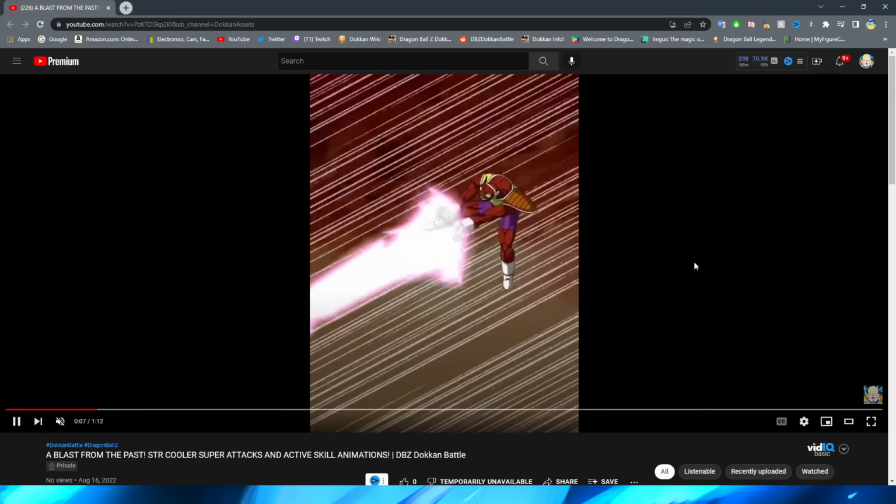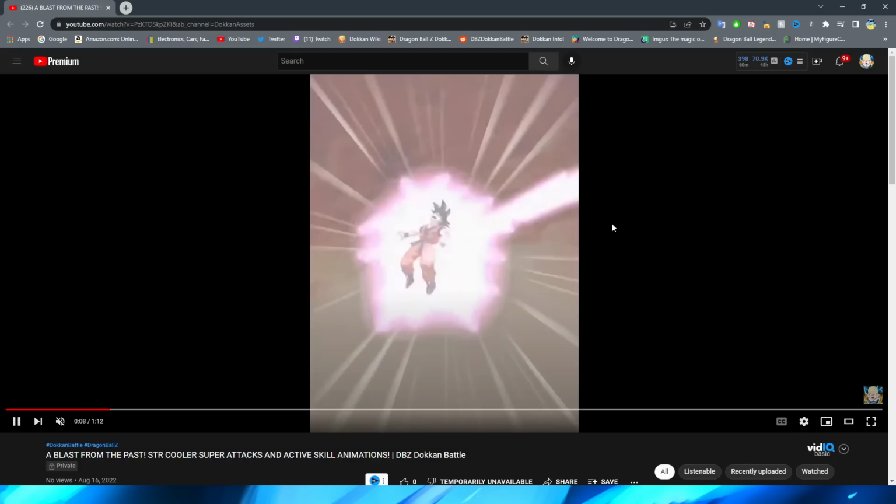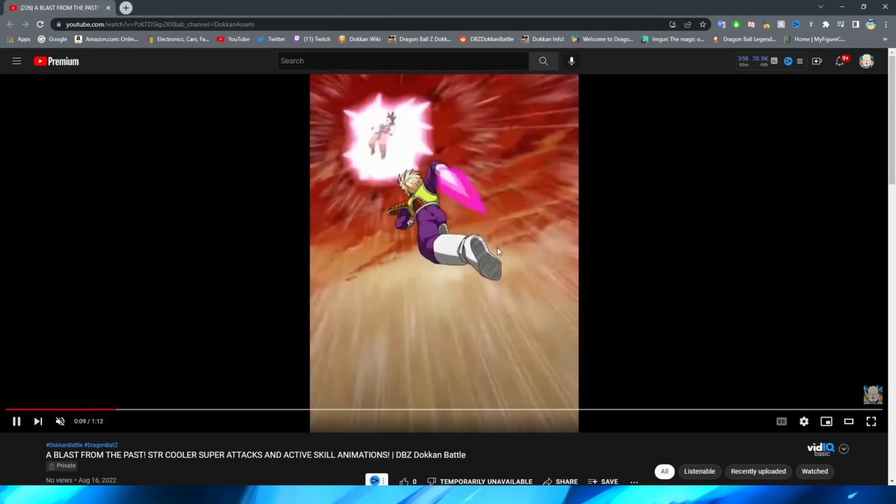You have Naze launch his attack here, which I think that section looks pretty good, to be honest. I really like the effect of the key. I think that they definitely nailed that too. Thouser going in with the Keyblade, which is really cool. This is also very nice.